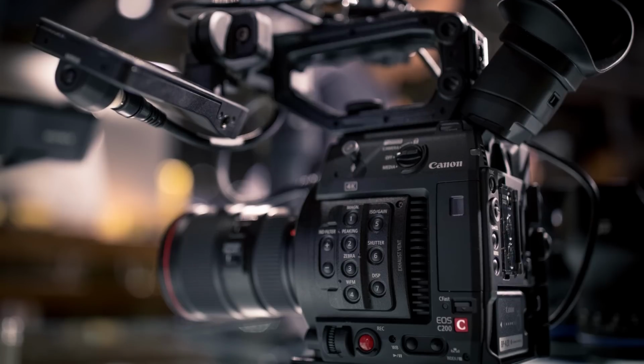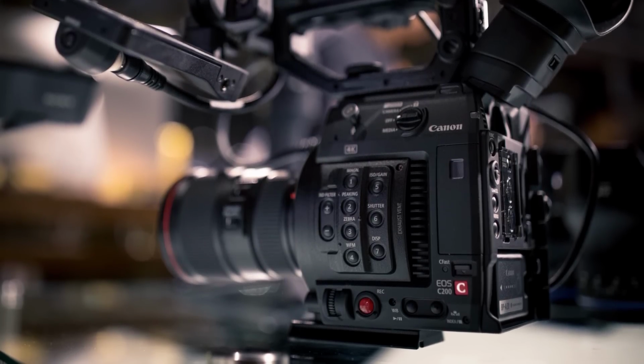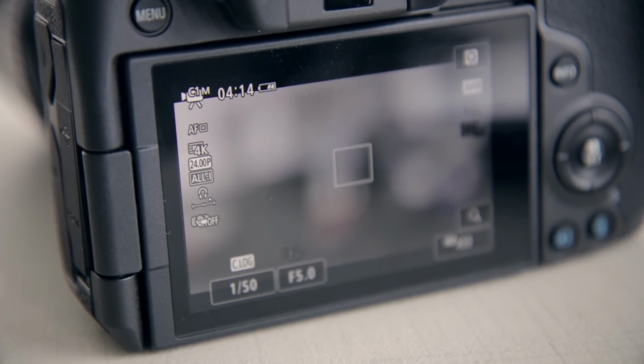The next Canon camera to be able to shoot true 24p is the C200. But what that means for the EOS R is that it is then a viable additional camera to be used on a project that is being shot in true 24p.